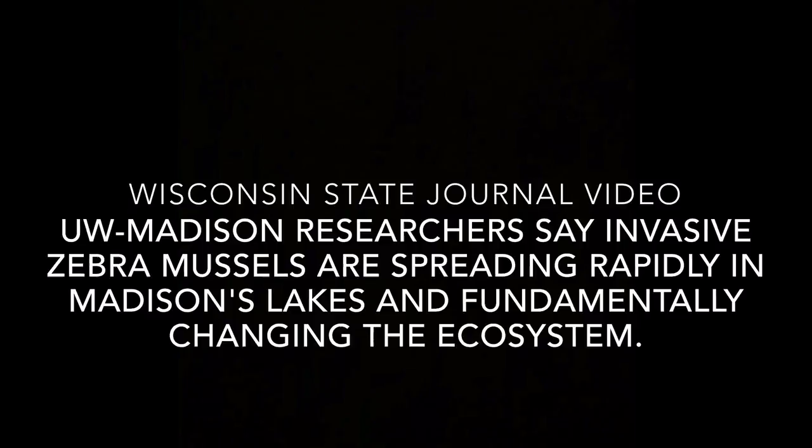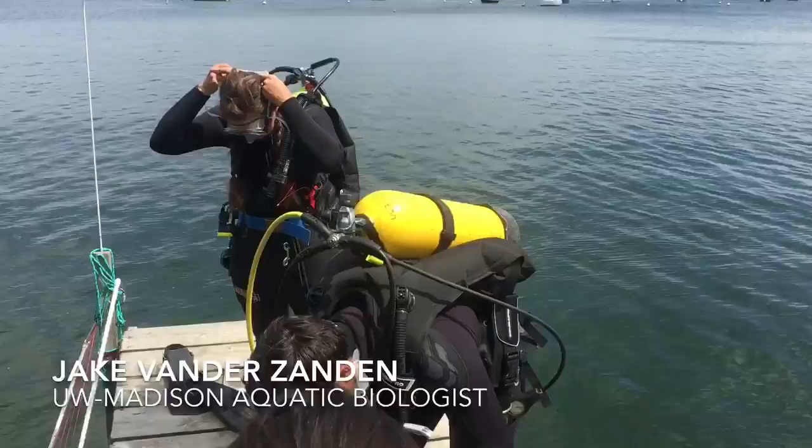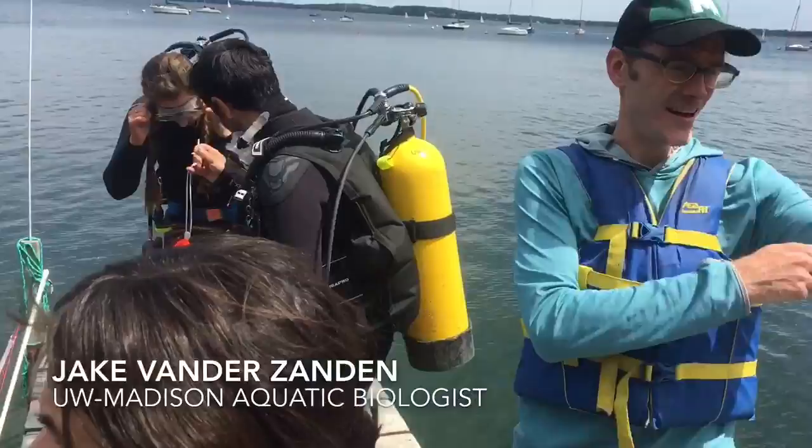A large zebra mussel like this can produce as many as a million larvae in a year. It's a symbol of the transformation of the ecosystem. Yeah, a little heavier one. In 2015, the zebra mussels were discovered. Actually, it was a piece of trash that one of the undergraduates pulled out of the water right over by that little bench there.